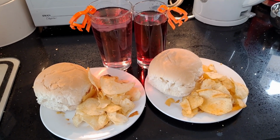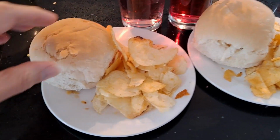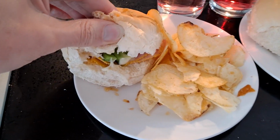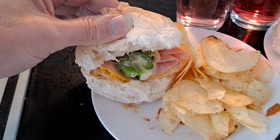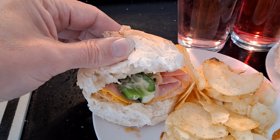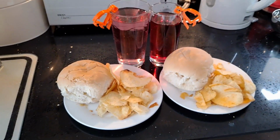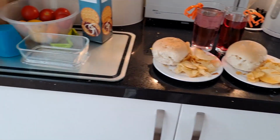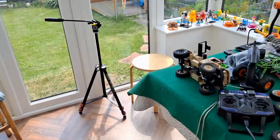Hi guys, midday snack: fruit juice, crisps, bread rolls, and that looks like ham and sweet peppers. I love bread rolls. Okay, what have we done out here?